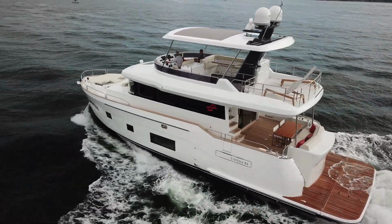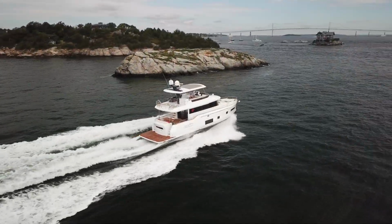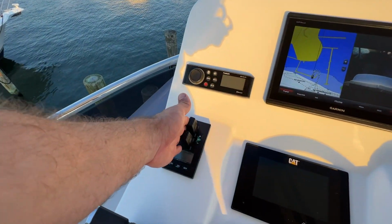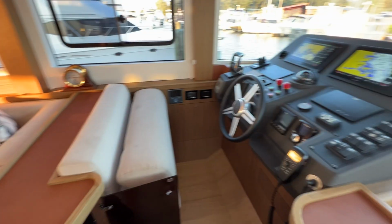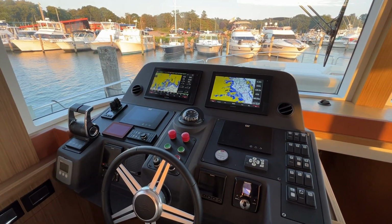Cielo is well equipped with the Caterpillar 650 horse diesels. She cruises at about 18 knots, burning just under 50 gallons an hour, and she's very easy to maneuver around the dock with her side power, bow and stern thrusters. She's got a full Garmin electronics suite and is very well equipped and very well maintained.